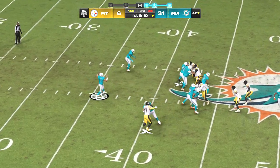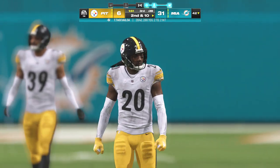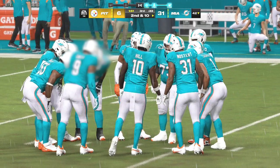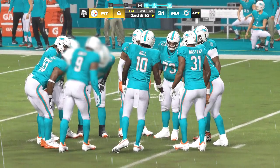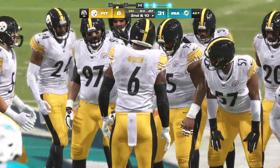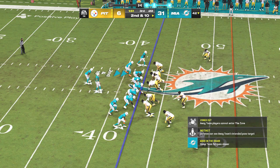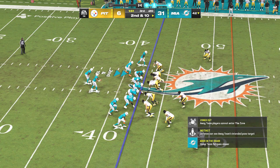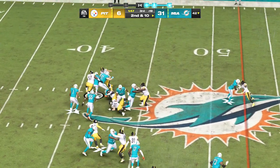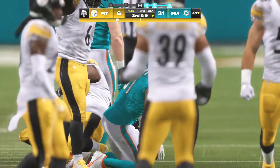Now a play fake. Here's Tagovailoa. A quick throw there is incomplete. He was trying to get it to Tyreek Hill that time, but it'll be 2nd down. They run out of the shotgun with Mostert. They do get a yard there, but only a yard. Leaves them with 3rd and 9 looming.